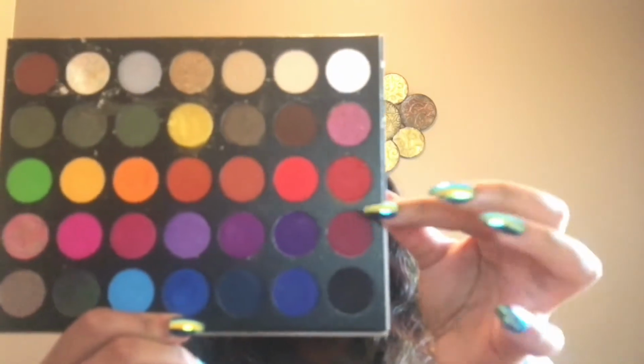But those are some of my favorite shades. I also think this shade, I don't know how you would describe this shade. It's like a muted maroon, maybe. That one right there. I like this one. I use this shade too.